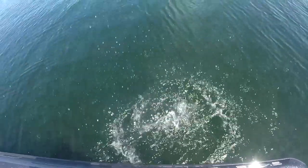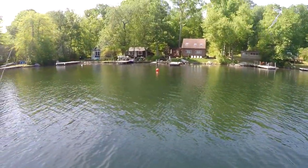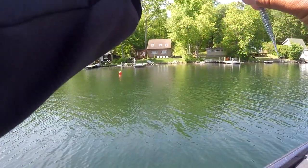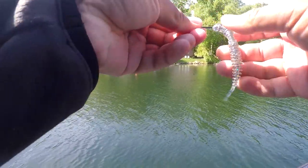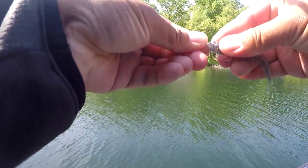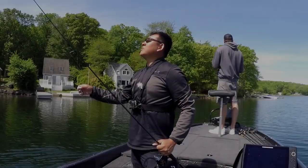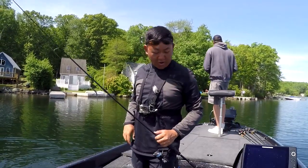I'm not a bass fisherman, you know, but I gotta tell you, you gotta love this kind of stuff. You're fishing around Philly, and okay, you will catch a few once in a while, but there are so many fish in this lake. Oh man, I'm having a blast. Very nice. We're having a wonderful day here at the lake so far.